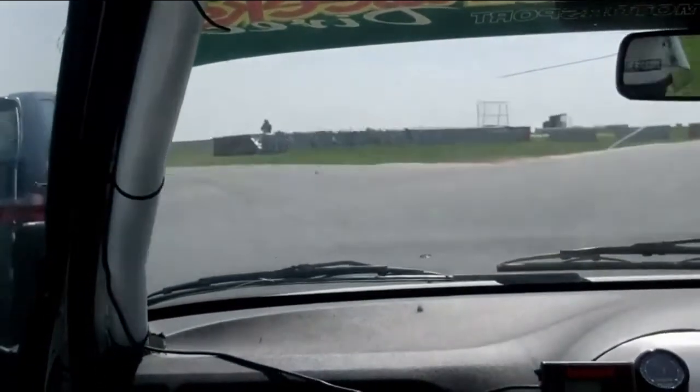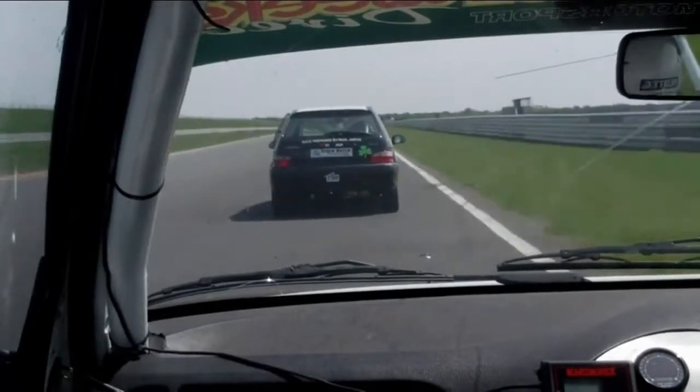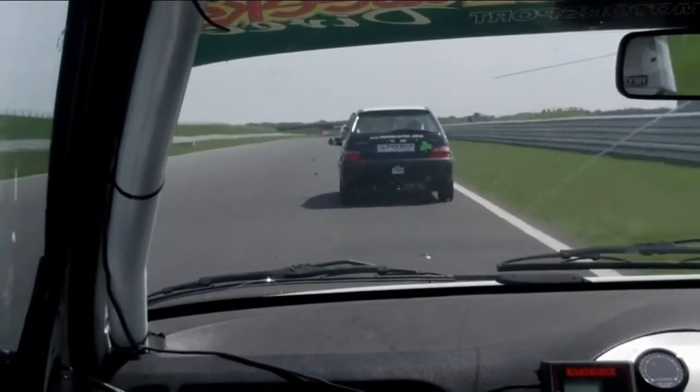Jarvis back to the inside, and Steve as well makes that move up on the inside. They head on to the Bentley straight. There's Andrew Tibbs with problems, so they're way past him.